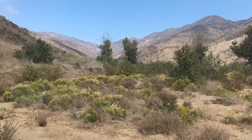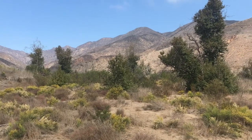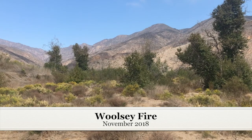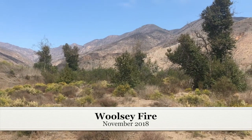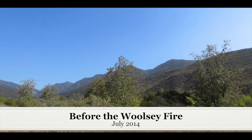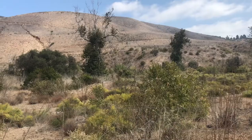Hello again, everyone. So this is Zuma Canyon in the Santa Monica Mountains, and this area was burned in the Woolsey fire, which happened in 2018. So this fire was huge and actually set a record for the largest area burned at one time in the Santa Monica Mountains. So it was a devastating fire, and this was just one of the areas affected by it.